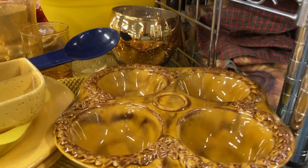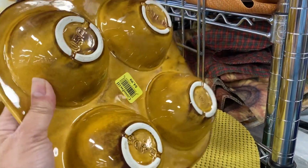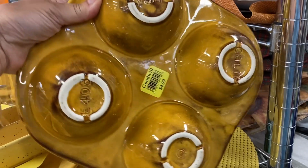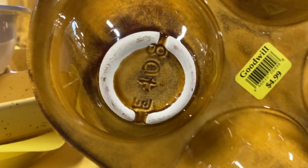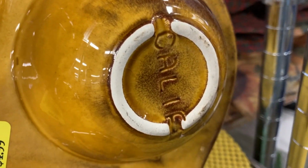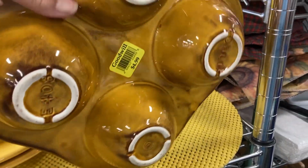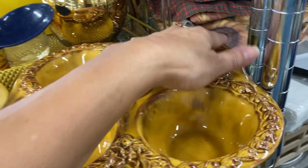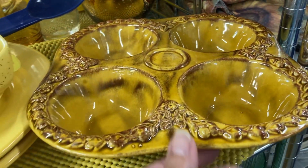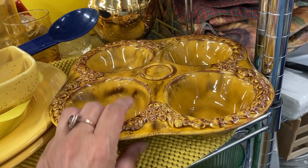On a yellow end cap, I noticed this piece of pottery. This is a divided serving dish, four compartments, probably for condiments. And on the bottom it says USA. It's got a number E408, and it says Calif for California. $4.99 is a pretty good price. It's very heavy. It's got a detail all around the outside of sort of like a floral or a vine.